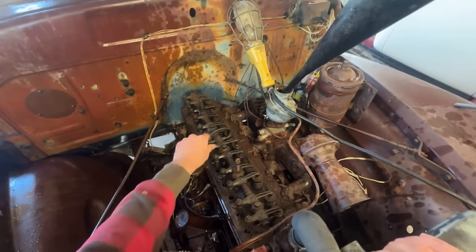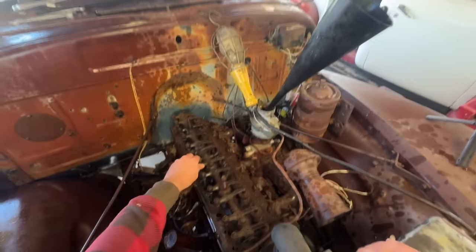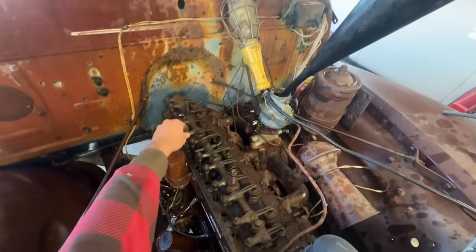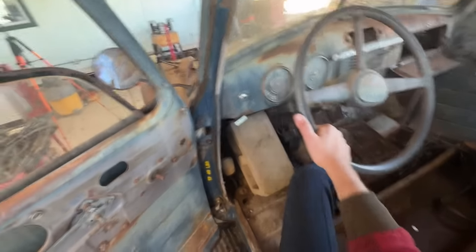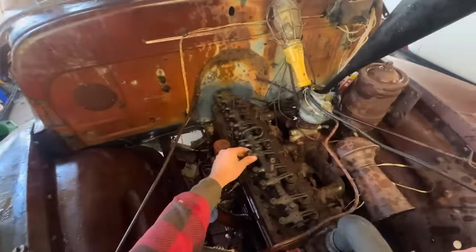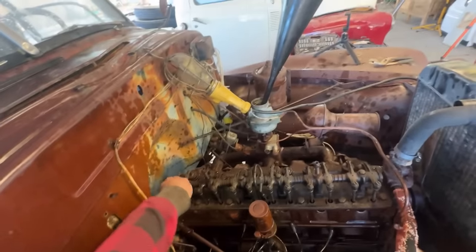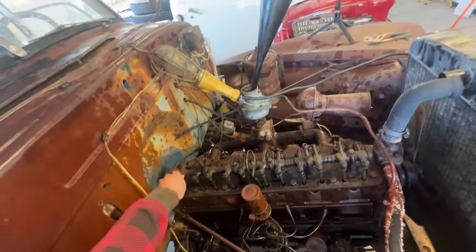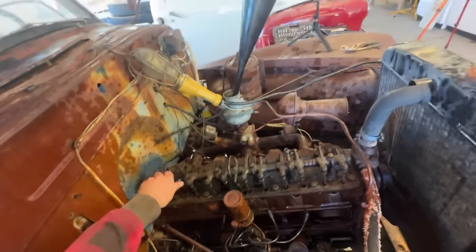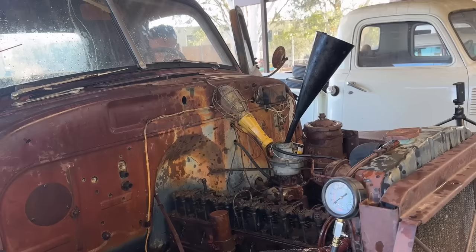Yeah, a little bit. So, okay. Well, I don't know what else to do other than to check compression again.